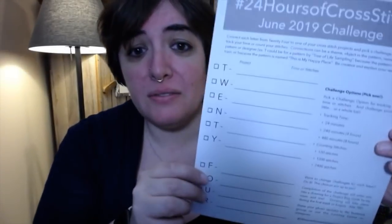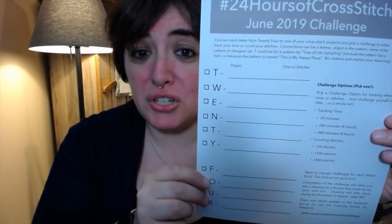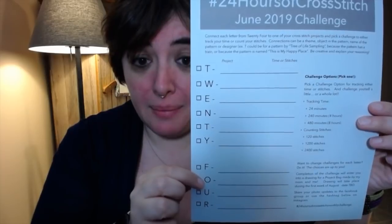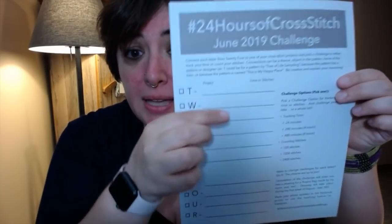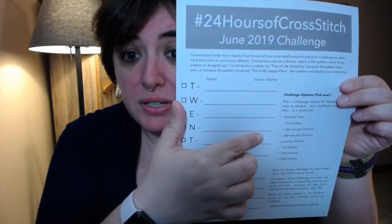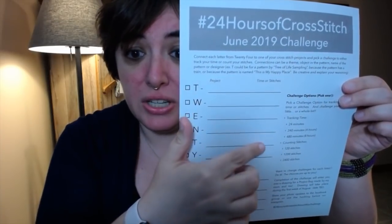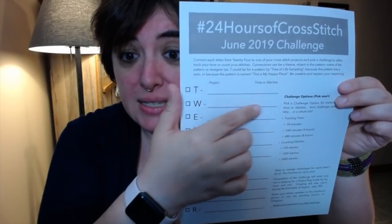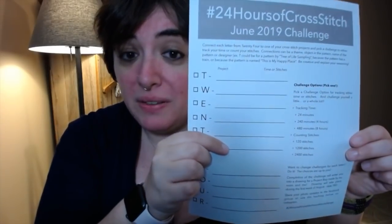So here's an example of the printable. This is available in the Facebook group. If you are not a member of the Facebook group, just shoot me an email, quirksandstitches@gmail.com, and I will send you a copy of this. This gives you a space to write the project for each letter, and then over here to write the time or stitches challenge that you're doing. So say for that W, I wanted to do When Skeletons Dance, and I was committing to do the 1,200 stitches.